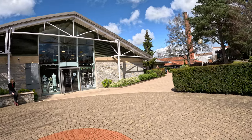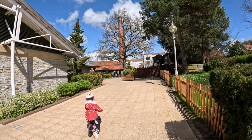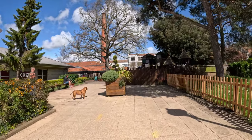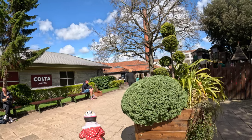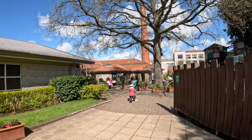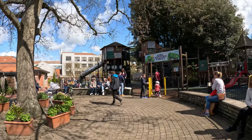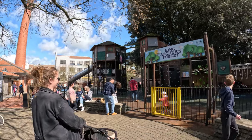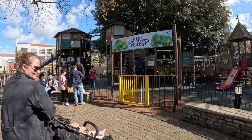We've just come into Clark's village and first thing that we come to really is the children's play area. So we're going to give Luna a bit of a break. Lots of things for her to go on here while the adults can sit and maybe have a Costa coffee or something else. This is where the toilets are as well, at this end of Clark's village. So it's King Arthur's Forest is the name of this park, and it looks like really great fun for the children. Well, Luna's gone in there and we'll just sit around and wait for her to have a bit of fun in there.